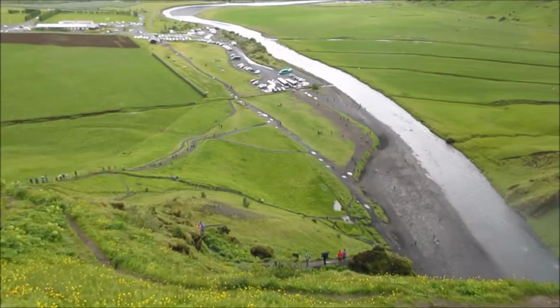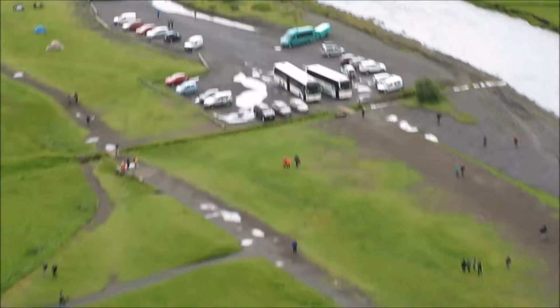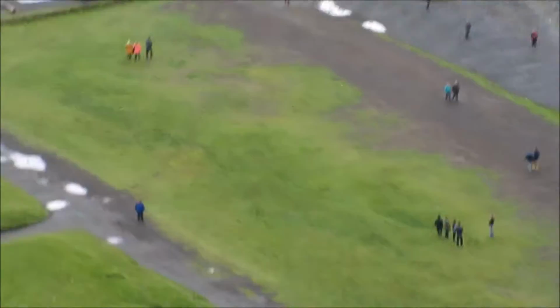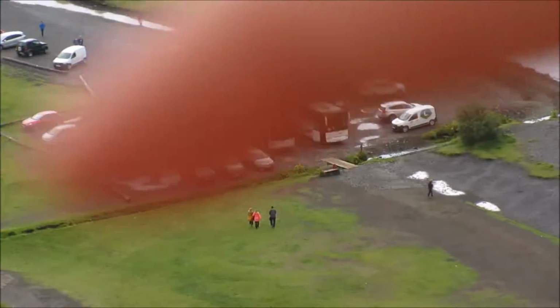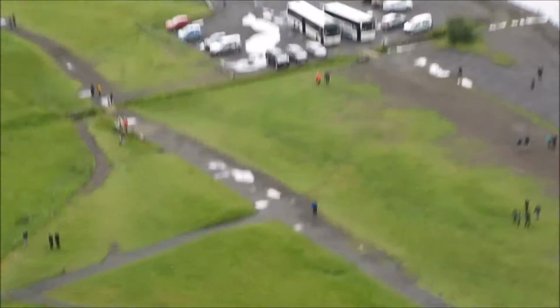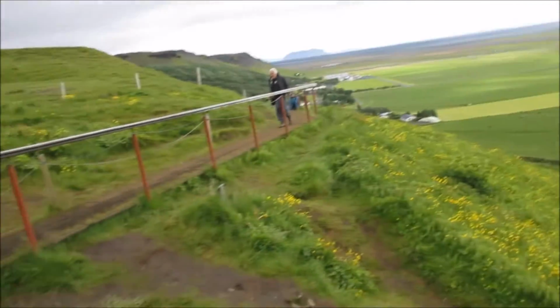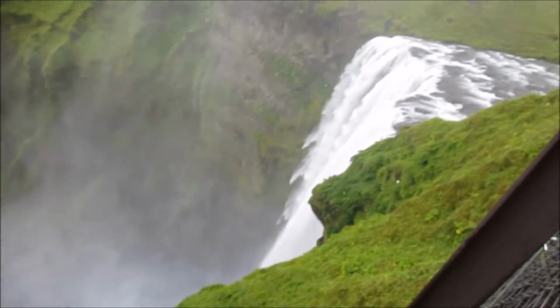So we have just walked from, let me just zoom in for you, that coach. Right, we've walked from that coach right there, that coach right there, all the way from there to up here, and to get this wonderful scenery of the waterfall.